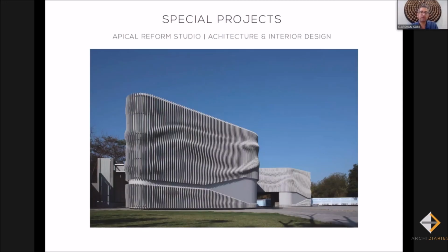That's our studio. In this one, we have used a material called magnesium oxide board. It is similar to cement sheet, but has a better fracture strength. The facade is actually relating to the light. This building is facing the east side, so the fins are oriented that way. When you go to the right side, it is facing the north.